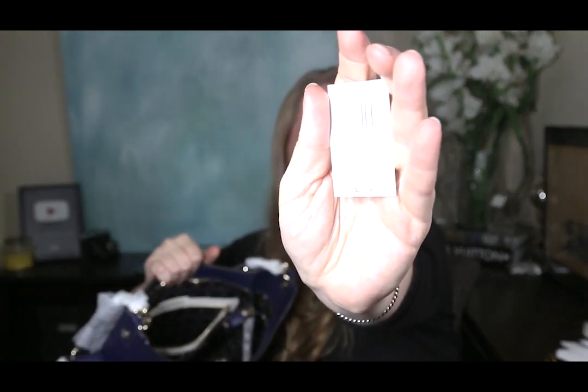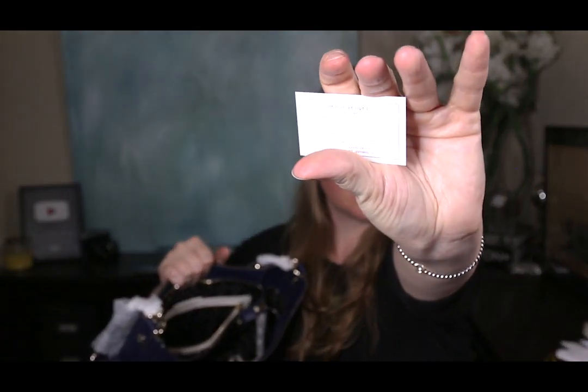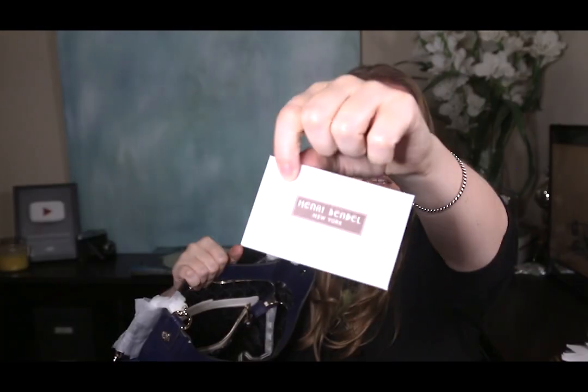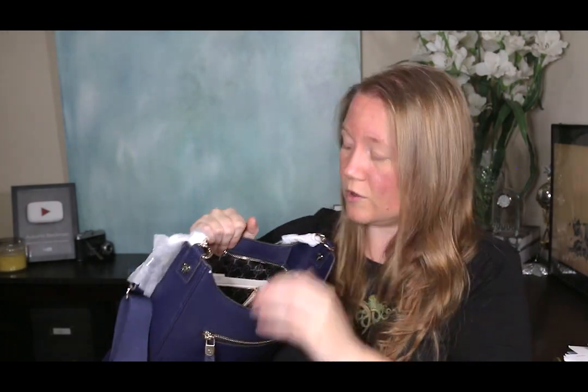It's $278. I think I got it for around $250. And there's some kind of little Henri Bendel card. Not sure if you can see that. You can pause it. And then this is an envelope that has a card inside with their brand story, which is interesting if you don't know about that.